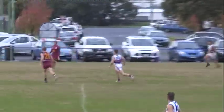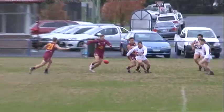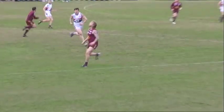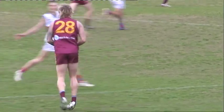Through Welve, goes towards half-forward. Addy, got 3 against him. Primke's one of them. Handball back inboard to Dylan O'Toole. Handball to brother Ricky. Back into the centre square towards centre wing. Graham by himself, playing further up the ground.